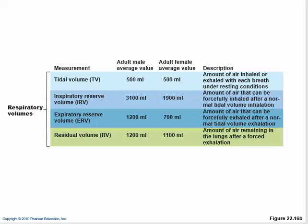A 6'2", 200-pound woman will have a much larger lung capacity than a 5'4", 120-pound man. So it's more to do with body size. The expiratory reserve, about 1,200 in men, 700 in women. Residual volume, about 1,200 in both.